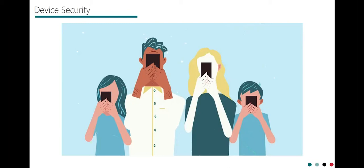Looks like number 1. I load them when my device tells me. Oh, and I've been ignoring them. A couple come in a little bit later. But Rachel, what's our end device advice here?